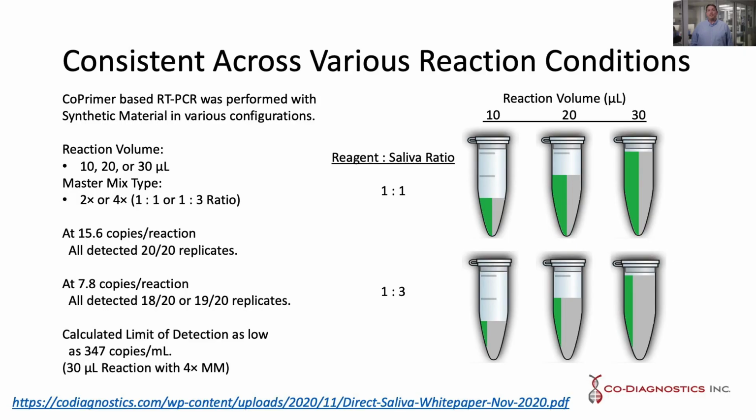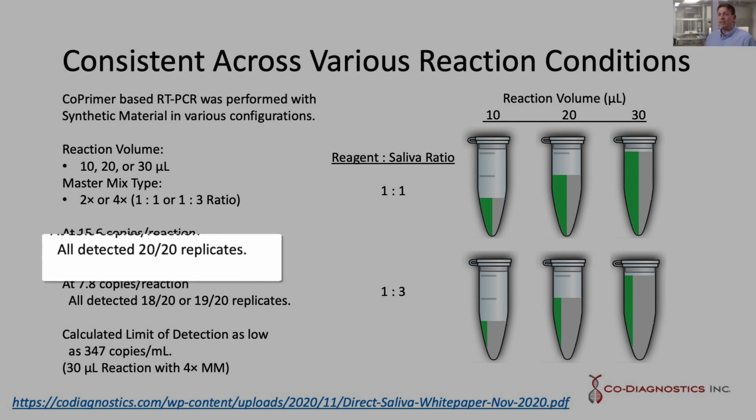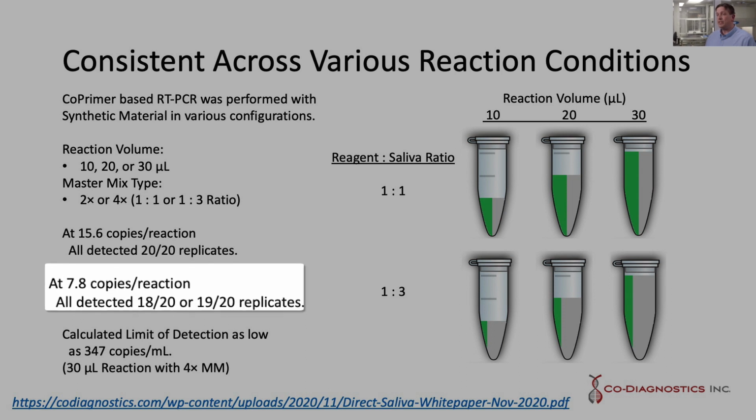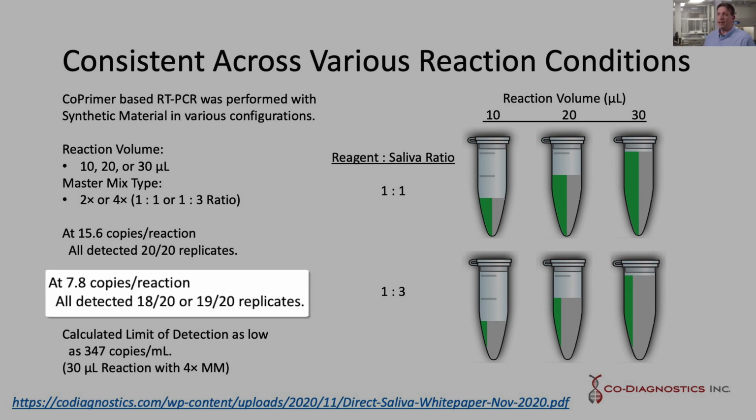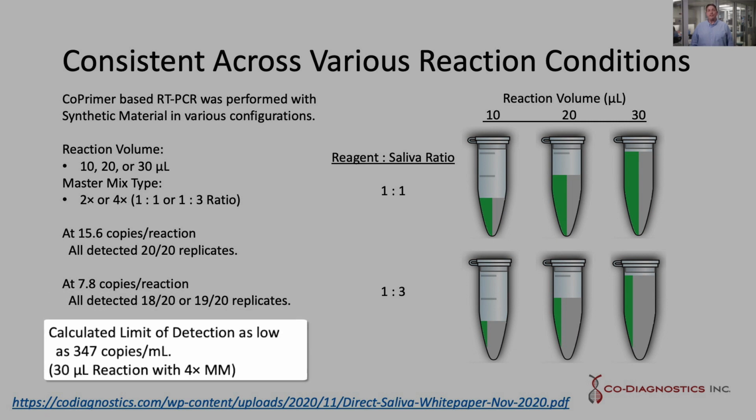With 6 different conditions, we had very consistent performance. Using 15.6 copies per reaction of synthetic material, every condition detected 20 out of 20 replicates. So we tested at a lower concentration, where we again found consistent performance with all conditions, detecting 18 or 19 out of 20 replicates. When we calculate the associated limit of detection, we found analytical sensitivity to be as low as approximately 350 copies per mL in the 30 microliter reaction using a 4X master mix.